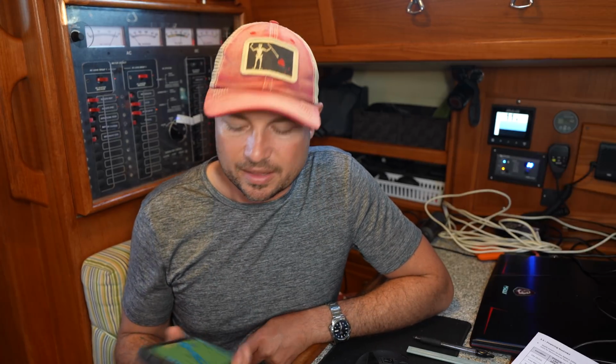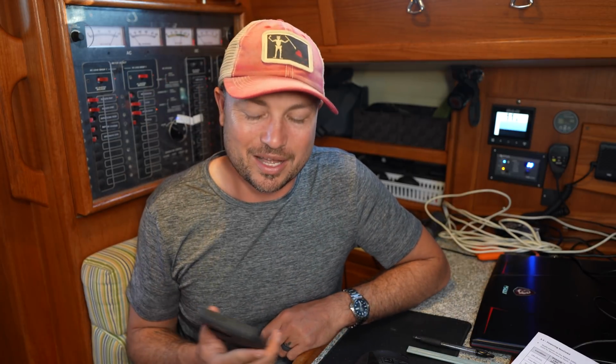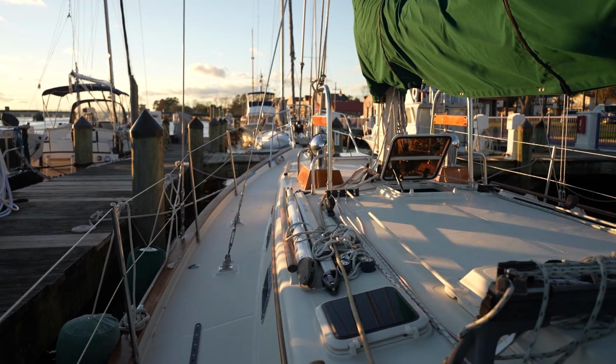So the point is that this sort of thing is super helpful, whether it be because we want to access information while we're off watch and down below and we don't want to put our jackets on and go outside. Just having all that information at our fingertips, I think, is going to be a huge help.